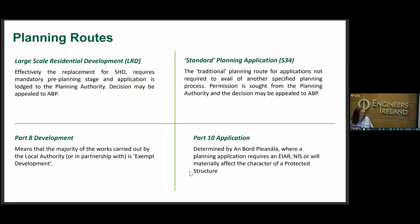So Part 8, the application is with the local authority to the local authority. It's considered exempted development. So that involves us working hand in hand with the local authority and each technical division of the local authorities to get that over the line. And Part 10, it's an application to the board. So those tend to be our larger applications.